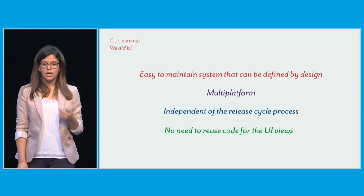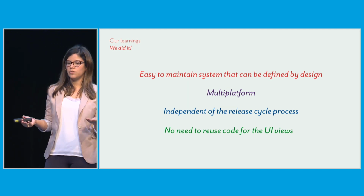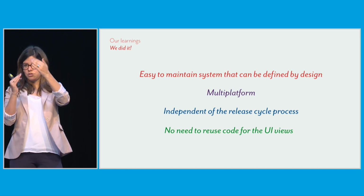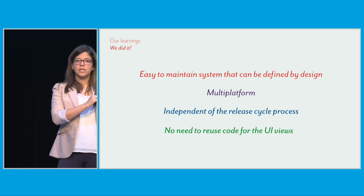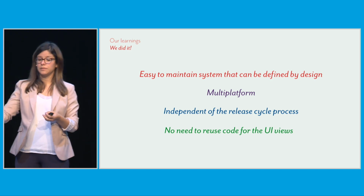And last but not least, we don't need to reuse code. There's no need for us to reuse code for the UI views. So for example, if we just had this small template, as I showed you in the beginning, which is just text and 2 buttons, but we wanted to create a different kind of template, we're not copying and pasting that code in every single module that we needed.